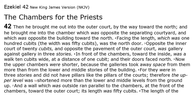Opposite the inner court of 20 cubits, and opposite the pavement of the outer court, was gallery against gallery in 3 stories. In front of the chambers, toward the inside, was a walk 10 cubits wide, at a distance of 1 cubit, and their doors faced north.